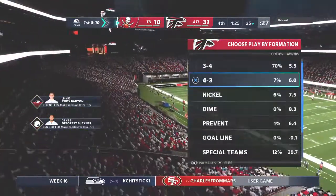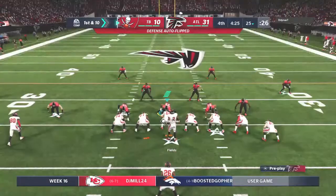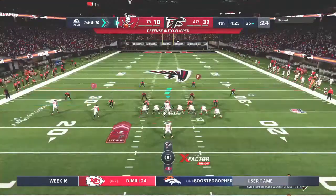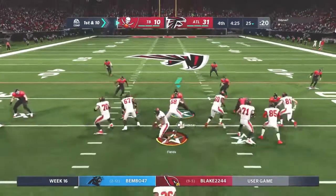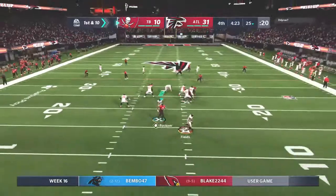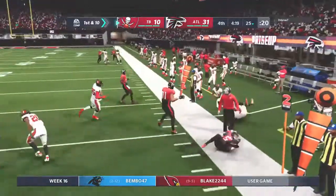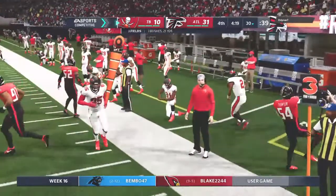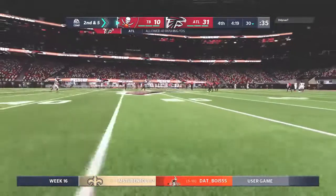1st and 10 at their own 25-yard line. The Bucs offense set to begin their next possession. We certainly had a sense coming in here that these guys were in for a tough one on the road. That has been how this ball game has played out. They trail big as we continue on now here in this fourth quarter. And he's able to get this one up to his 30 before he's out of bounds. He'll get 5 out of the scramble.